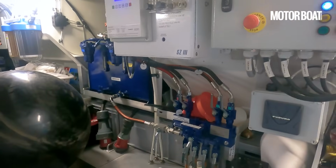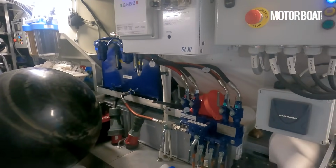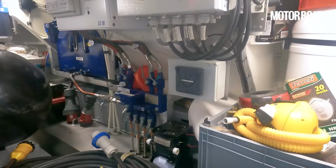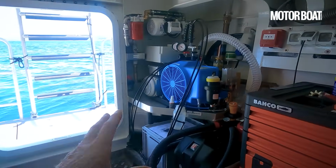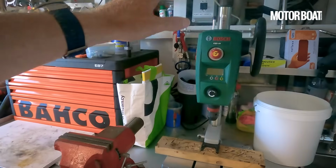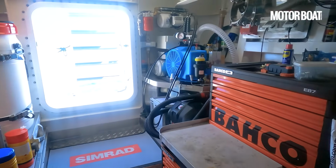You can even strip the whole thing down, set the rudders in the fixed position and steer it manually if you need to. But just look at all this beautifully done pipework. We've got manual levers for everything. You've got complete override control. And then over on this side, we have an air compressor for the diving tank. You've got the full toolkit available here. We've even got a drill, vise, absolutely everything you need to make repairs on the go.